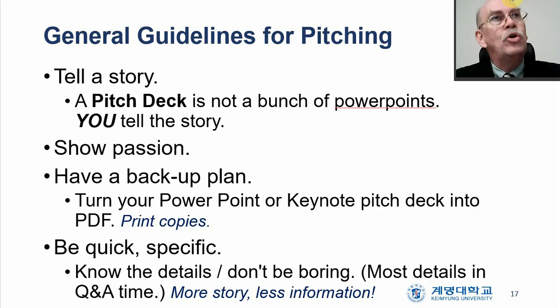But back to your pitch, know the details of what you want to talk about. Know the details that they might be asking questions about, but present it in a way that's not boring. Don't bury them with so many facts. Give them the information they need right away. Let them ask questions for the other time.